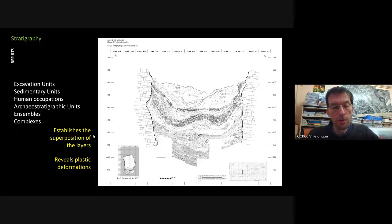That is, if the grid of the cave represents a chessboard, we excavate first the white squares and then draw the stratigraphic profiles, and then we extend and excavate the black squares. With this method, we have the information of the stratigraphy, and then when we arrive on an archaeological layer, on a human or animal occupation layer, we excavate in extension to have the spatial analysis and distribution of the objects on the surface of the level. So we have to gather all this information square meter after square meter.